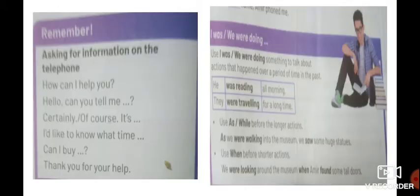Our grammar today is about the past continuous. As we know, the form of the past continuous is was or were plus the verb with ing. It describes an action that happened over a period of time in the past. As we see in the examples, he was reading all the morning. They were traveling for a long time.